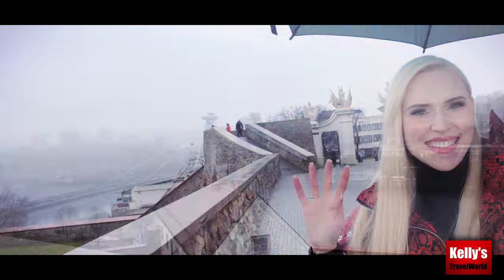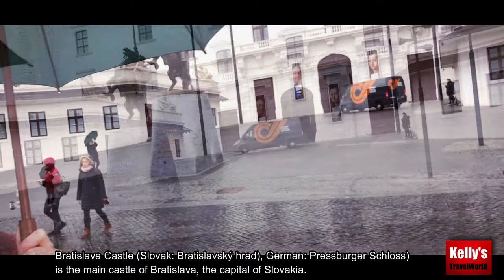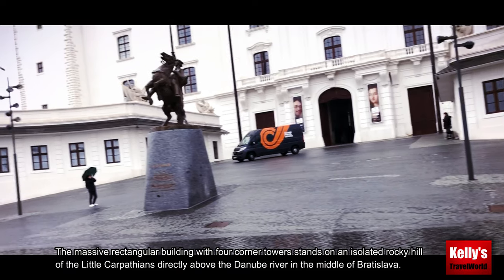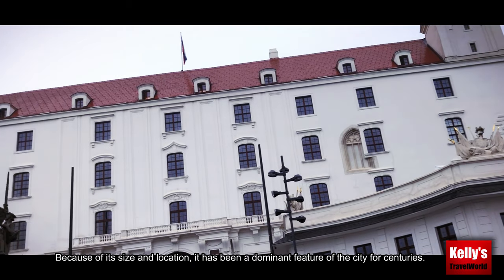Slight persistent rain. Yeah, I have to use an umbrella, but this is Bratislava Castle. Let's try and get a look at the castle now. Looks pretty spectacular. Well, let's get a look at the castle here as best as we can. After all, it's a castle.